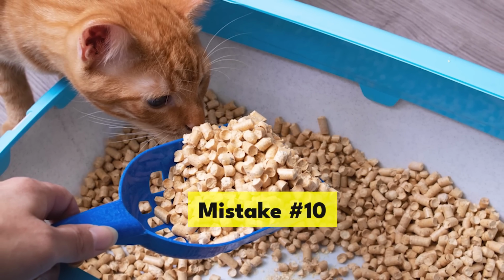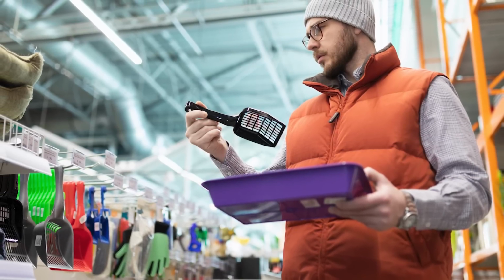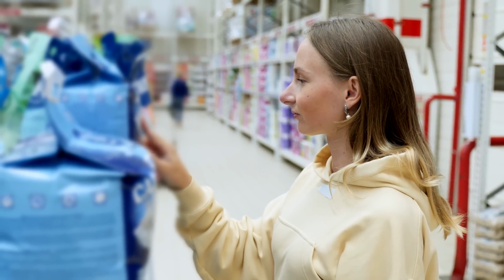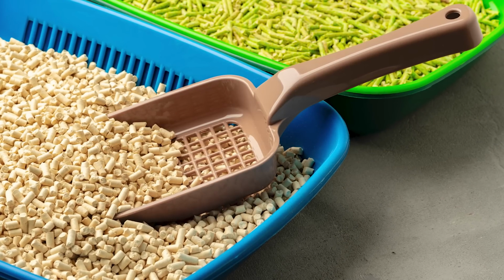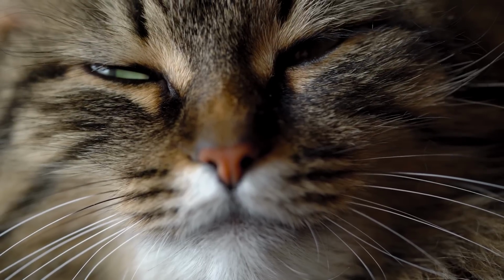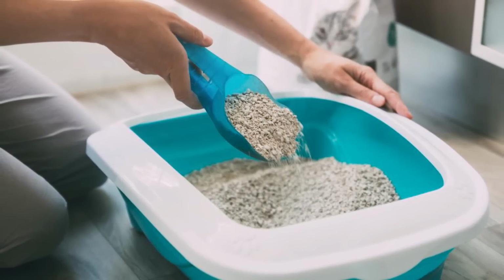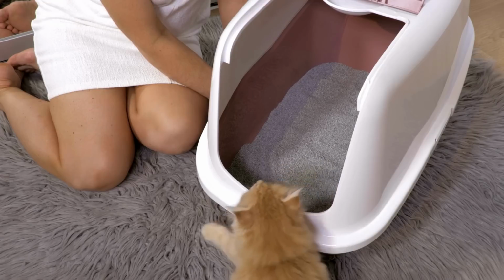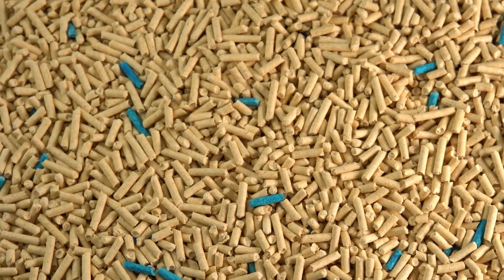Mistake number 10. Sometimes you might need to change the type of litter you use, either because the brand got discontinued, or it got too expensive, or because you wanted to go for a more eco-friendly option. Changing the litter all in one go is certainly the easier option, but the sudden change could cause your cat to freak out and start rejecting the box altogether. Instead, start by filling 1/3 of the box with the new litter and the rest with the old. Then, day by day, gradually increase the amount of new litter until the whole box is filled with it. This gives your cat time to get used to the new stuff.